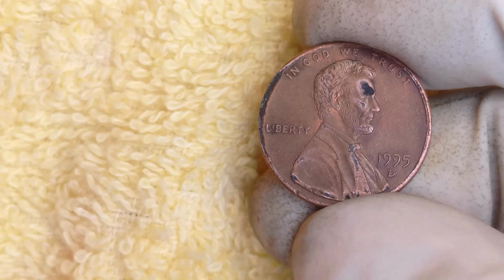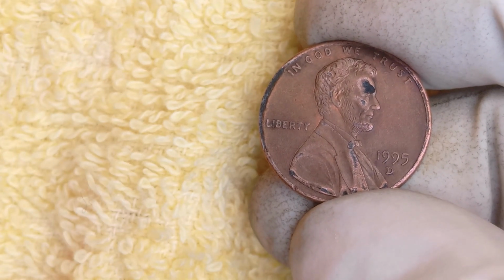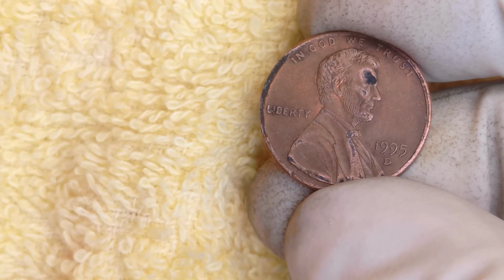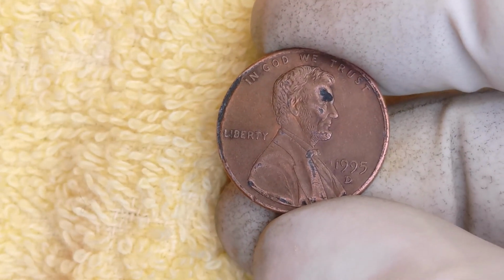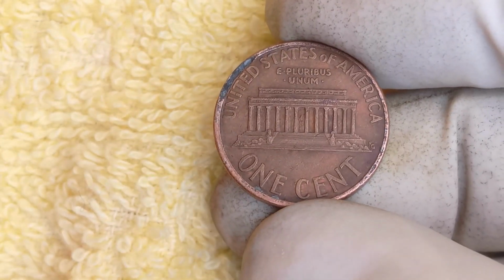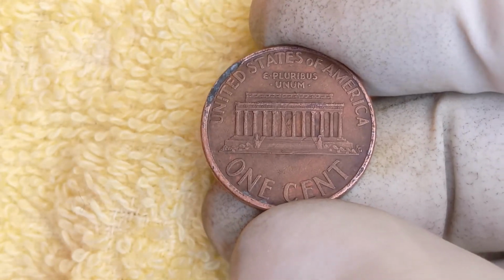The 1995 penny has a known variety with a striking double die obverse error, meaning certain features of Lincoln's portrait, the inscriptions, or the date appear doubled. These types of errors occur when a misalignment in the die during production results in a slightly offset image. This small mistake creates a significant rarity, and collectors are willing to pay sky-high prices for it.